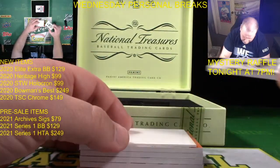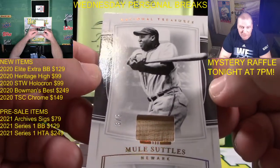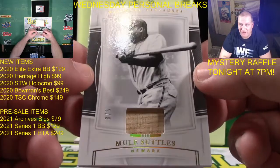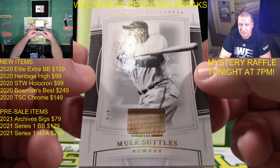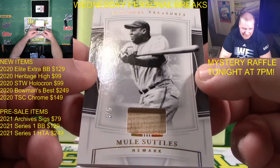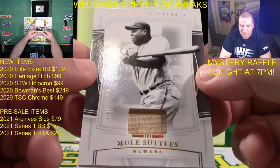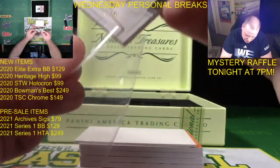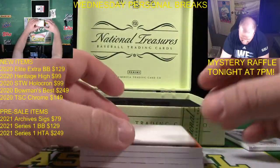See, this is why I like National Treasures right there. Mule Suttles to 5. I love when they put the old relics in here of guys like this. Pablo Sandoval would have been a 199. And I love Pablo. He's one of my favorite Giants. Mule Suttles to 5. It's one of the reasons I like the NT so much of baseball, because of cards like that. Put that one to the side.